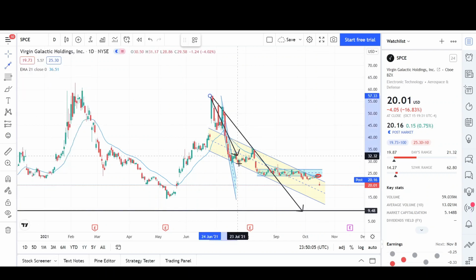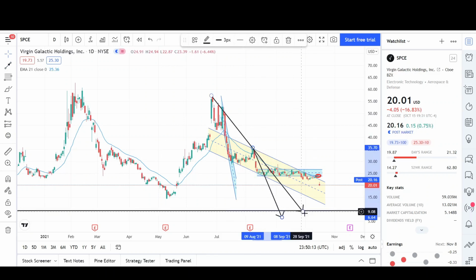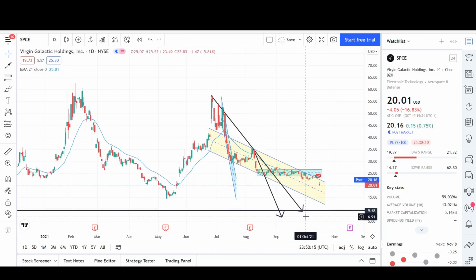So let's do another measured move. So I see this leg down too, and then we had a little correction up, and then we started the resumption of the down move. So it looks like it's at the $7 level. So right around the $8 to $10 level, I believe prices will reach this confluence here.